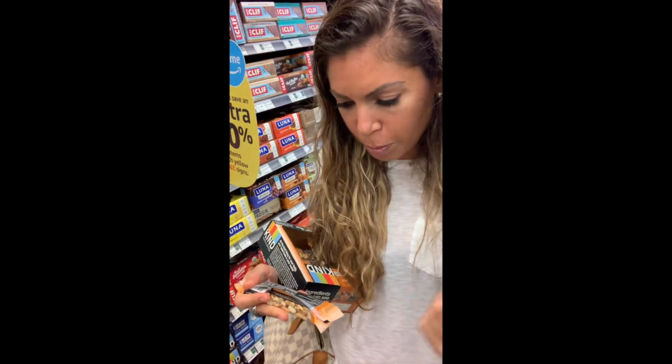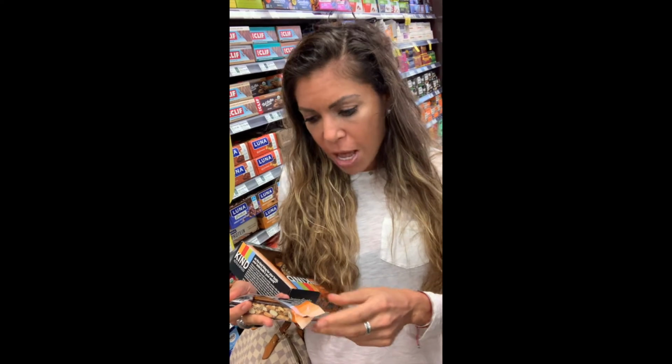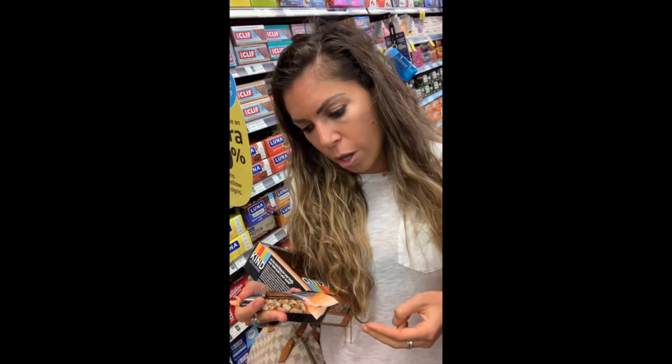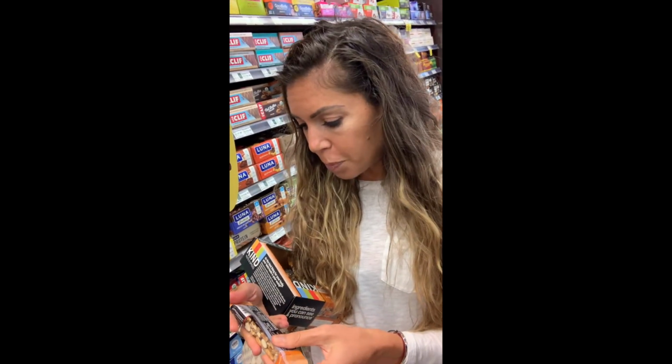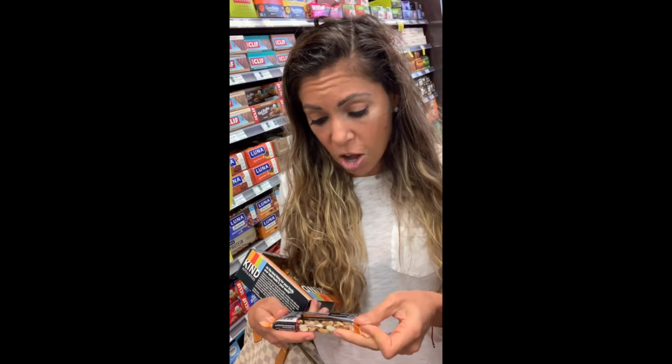So it's pecans, almonds, peanuts, hickory root fiber. So they put some fiber in there. Then you've got honey, glucose syrup, maple syrup, sugar. So you've got a lot of sweeteners in here. And it's 5 grams of sugar, so it's not that bad, honestly. Now it's 200 calories.